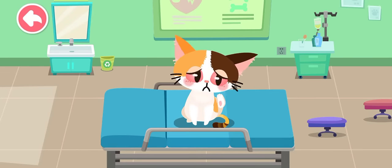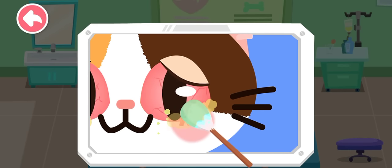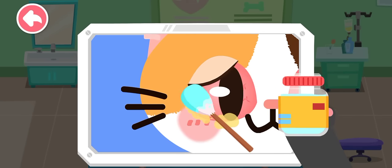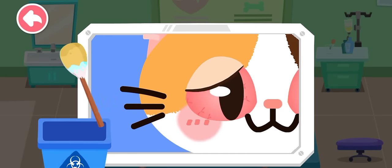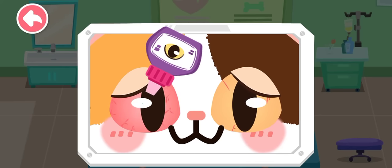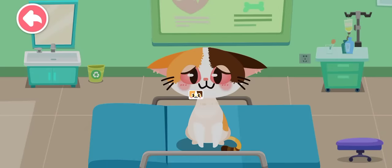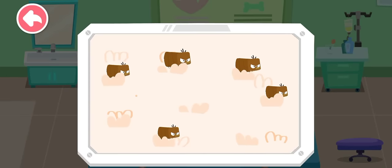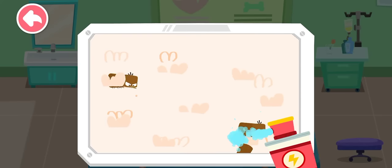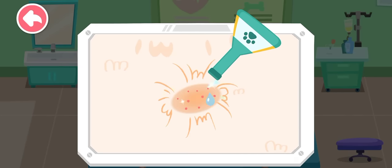The kitten is having inflamed eyes and looks uncomfortable. Let's treat its eyes. The stray kitten may be itchy. Let's help it get rid of the fleas. The kitten's body is also infected. Let's apply some drops.